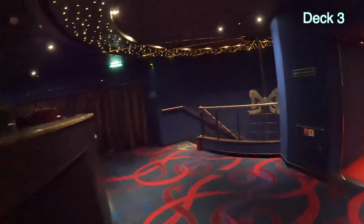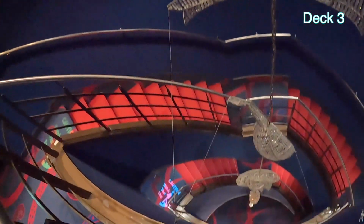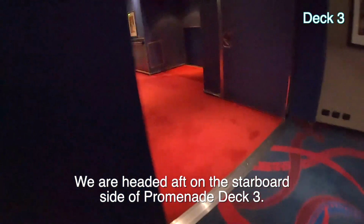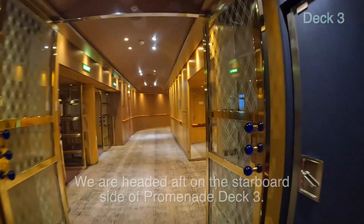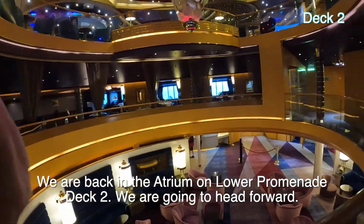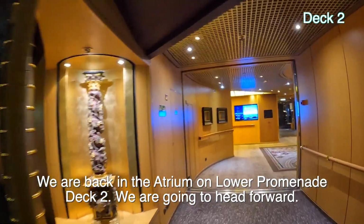There's another stairway right here you could take if you don't like the way I went. See that? So we're heading aft again on deck 3. We went back to the atrium and back down to deck 2 because we didn't go forward on deck 2.